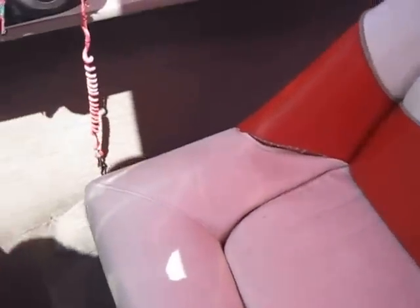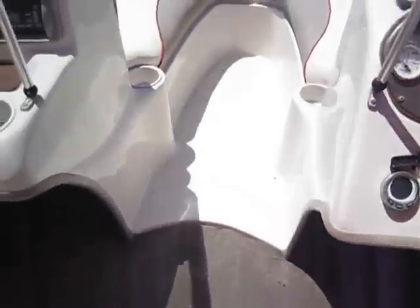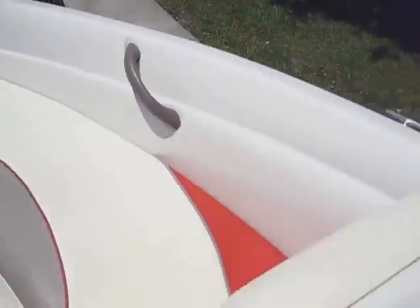I do want to note that on the captain's helm here, you can see the stitching is kind of coming out, but overall, the condition of the upholstery and everything else is in decent shape. As you move forward into the bow area, same type of thing. She just needs a little bit better cleaning than I gave it, and I totally think that's attainable.